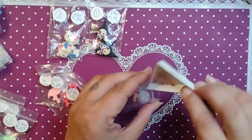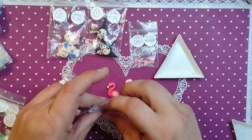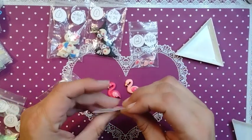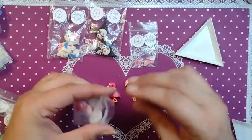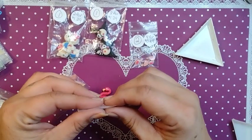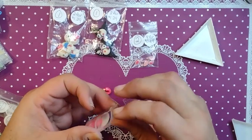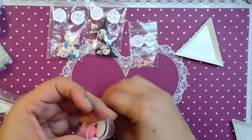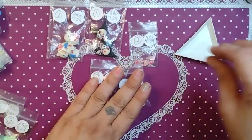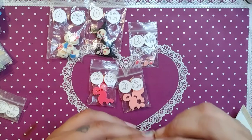Put these back in their pouch. I think these are just darling. Well, I cannot wait to do a Karami, not a Karami, a flamingo Kawaii manicure. Next on our list, number three.